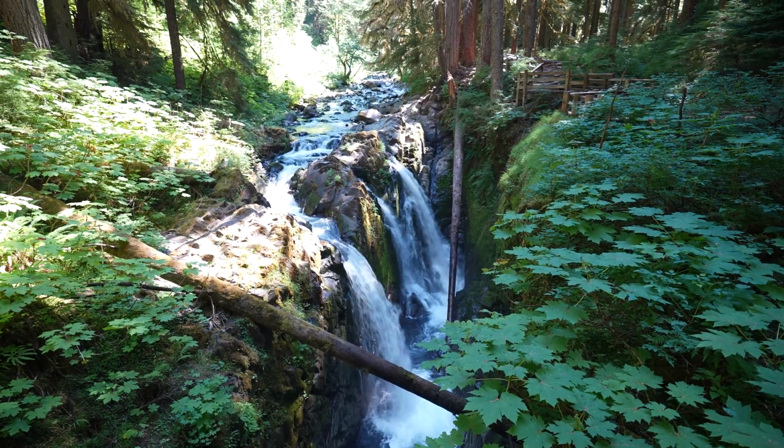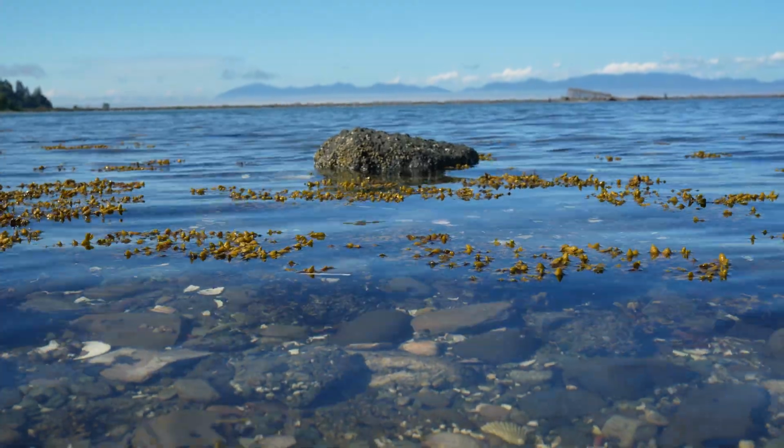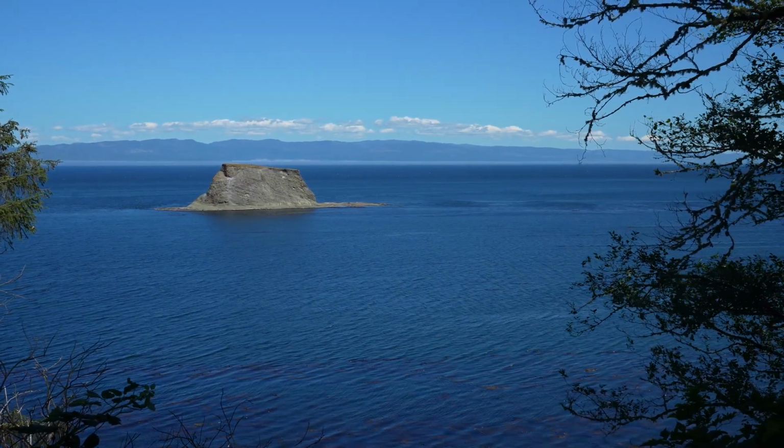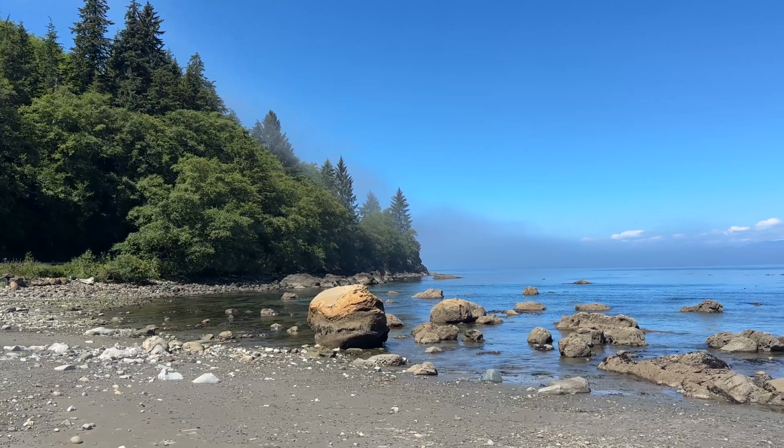From the waterfalls, I headed west, and it wasn't long before I was back out of the car again because there are just so many beautiful places to pull over on this drive. Just over my left here is actually the Strait of Juan de Fuca. Just across the channel is actually Vancouver Island, where I spent a week hiking just a couple of weeks ago. So if you haven't watched that video on my solo hike on the West Coast Trail, definitely check it out.